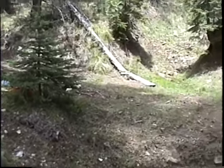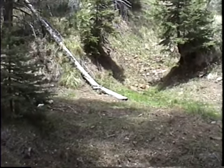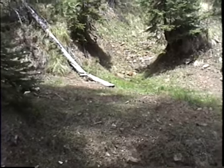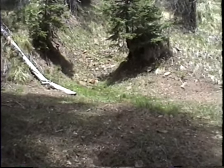I'll get a better view of this in a minute. It does not seem to be very long. The dump is not all that big. And I'll get a better view of the dump here.